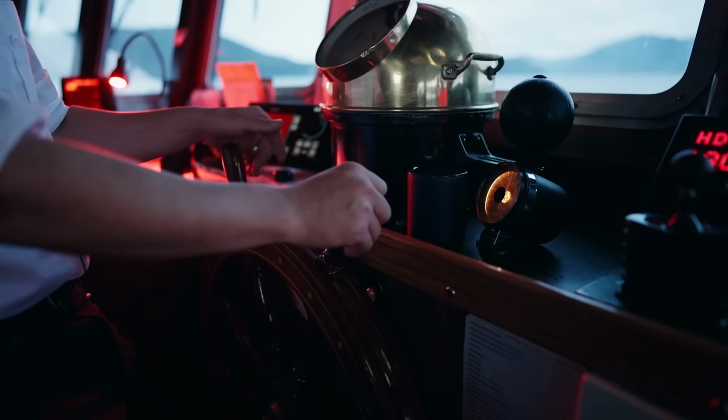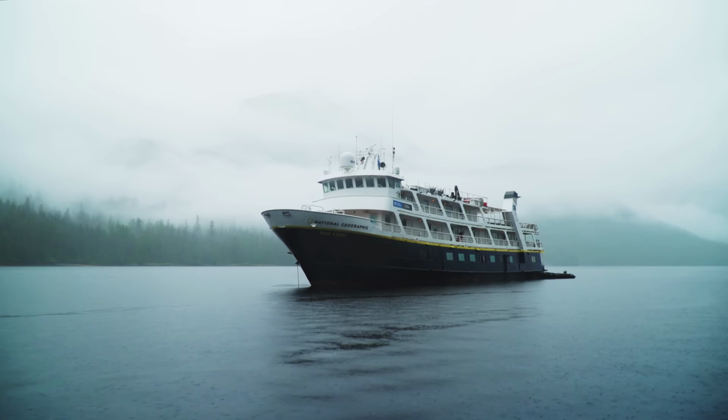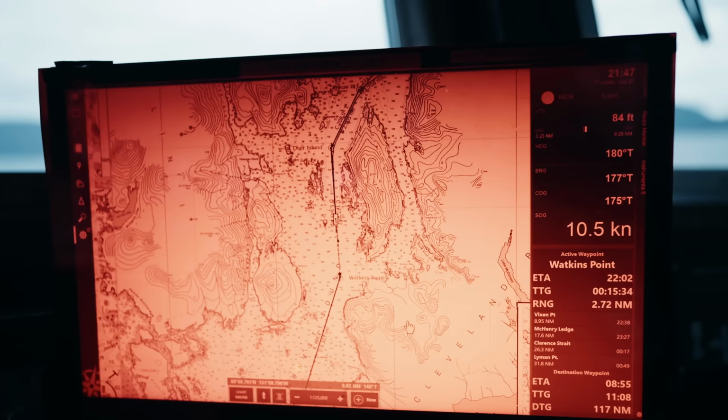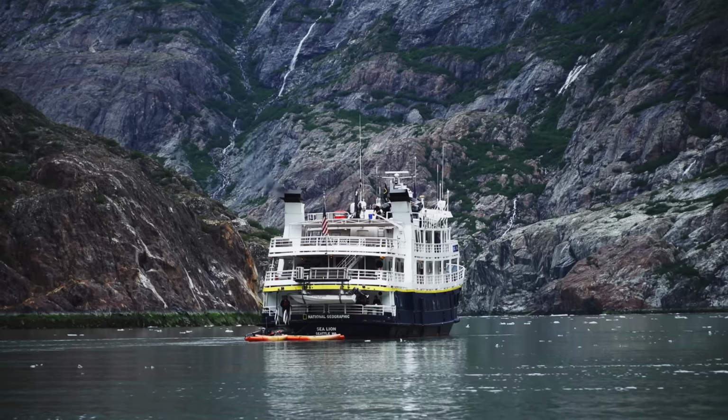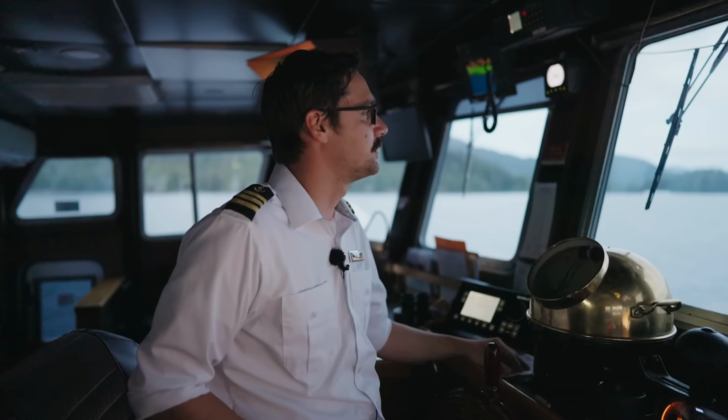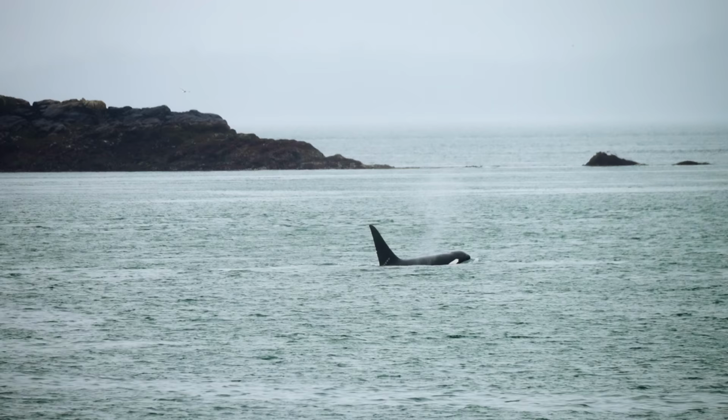My name's Brian, I'm the chief mate here on the Sea Lion. This is the bridge. This is where I spend a lot of my days, navigating us through all these fun little inside passages. We're gonna be traveling through Southeast Alaska this week, starting in Juneau, making our way south to a few different spots, hopefully get out and explore the wilderness that Southeast has to offer, tuck into a few really neat little places and see what kind of wildlife we can find along the way.